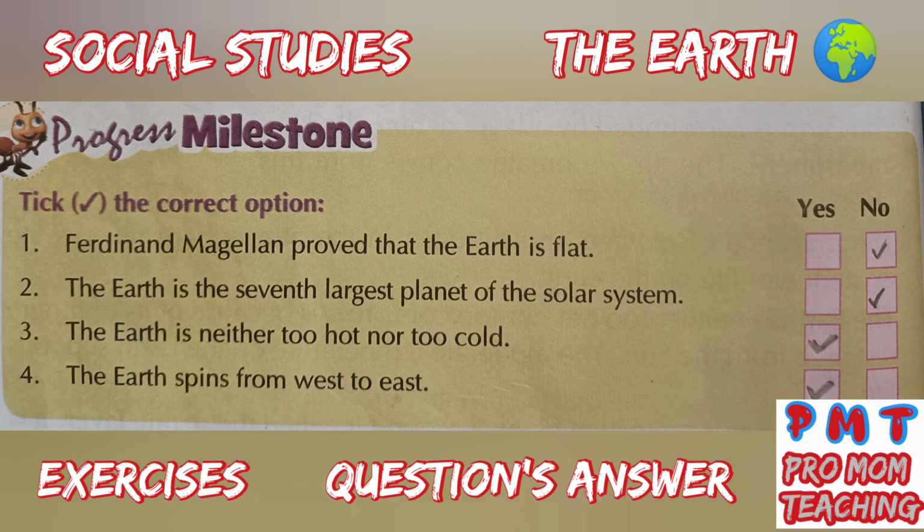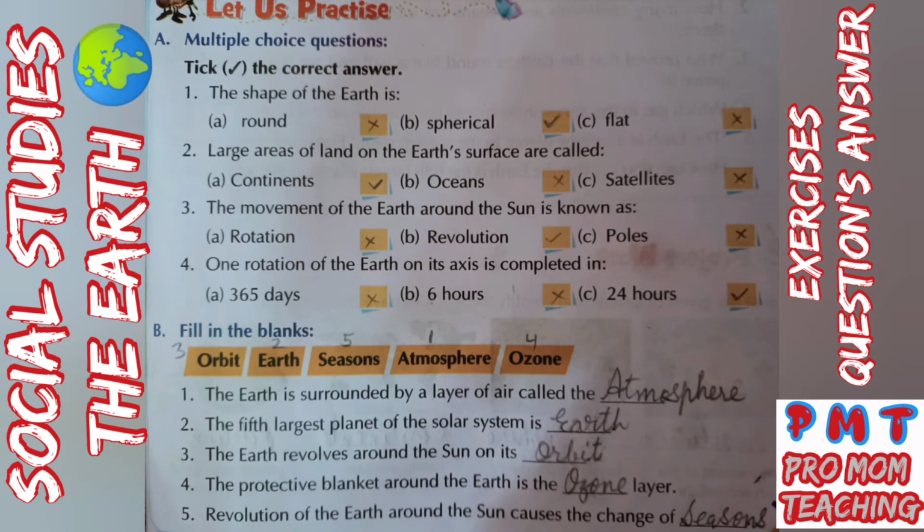It is also true. Multiple choice questions. Take the correct answer. First, the shape of the earth is round. No. Spherical. Yes. Flat. No. Second, large areas of land on the earth's surface are called continents. Yes. Oceans. No. Satellites. No.